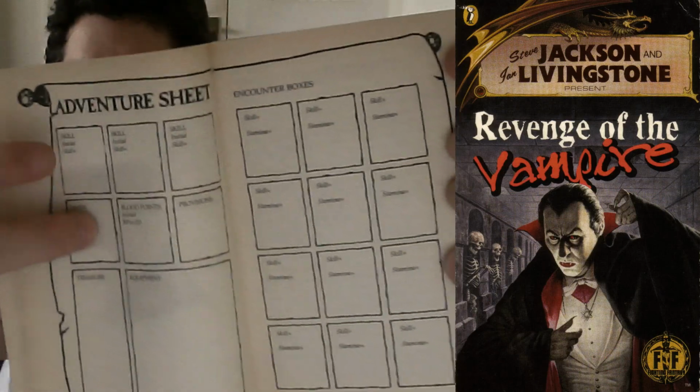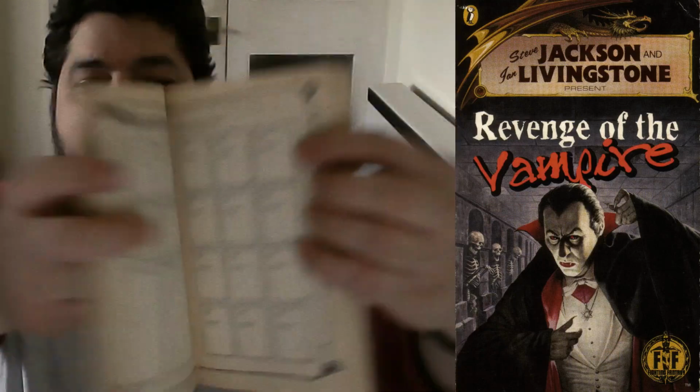And we were talking about errors before. Again, like the previous book to this, Mage Hunter, the adventure sheet features three skill, no stamina, and no luck scores. So a bit of a printing error there. Also, like Vault of the Vampire, there are faith points to keep hold of. In this one as well, you've got your blood points.